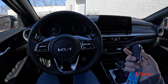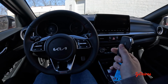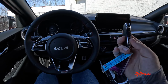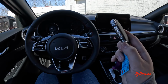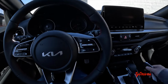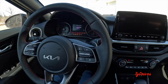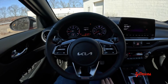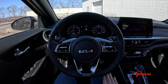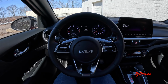Now, first off, here is the key. So we can see we have the Kia emblem there. Remote start. We also have the lock, unlock, trunk release, panic alarm, and then also a little button at the end to release a physical key. And it's kind of blank on the other side. We, of course, have push button start right here. And you actually do get a nice little sound of the exhaust when you start it up. So it's definitely got a pretty aggressive sounding exhaust on this car with the GT trim.